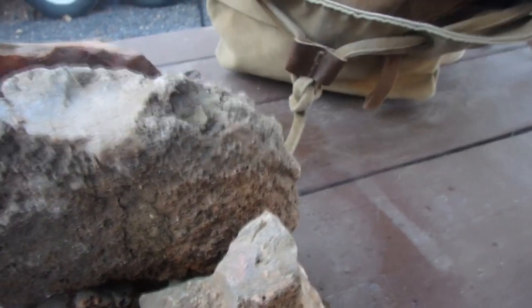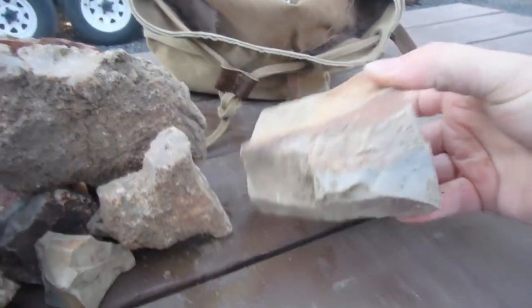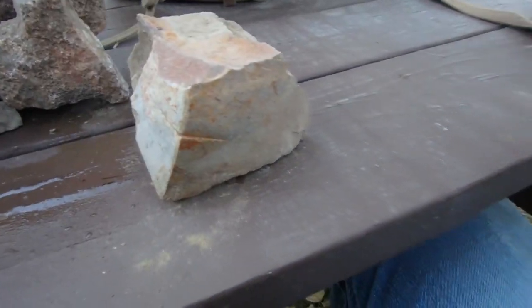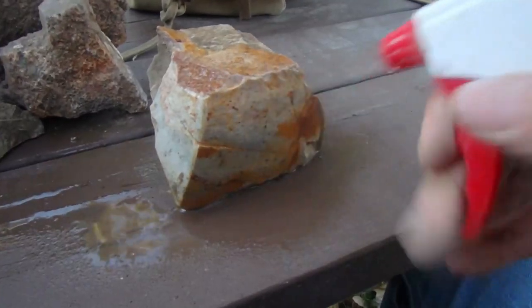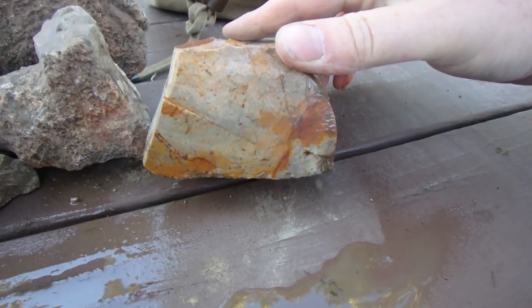But it was fun today. We had a lot of fun picking up some material and then getting out of there. Let's take a look at this here. Pretty sweet looking stuff.